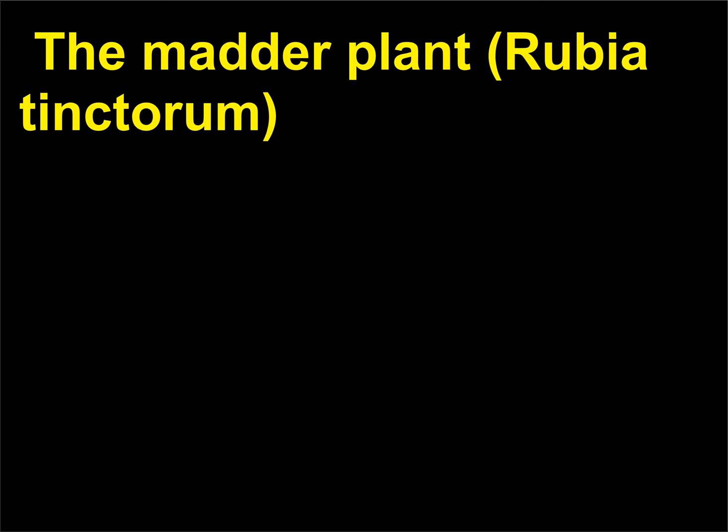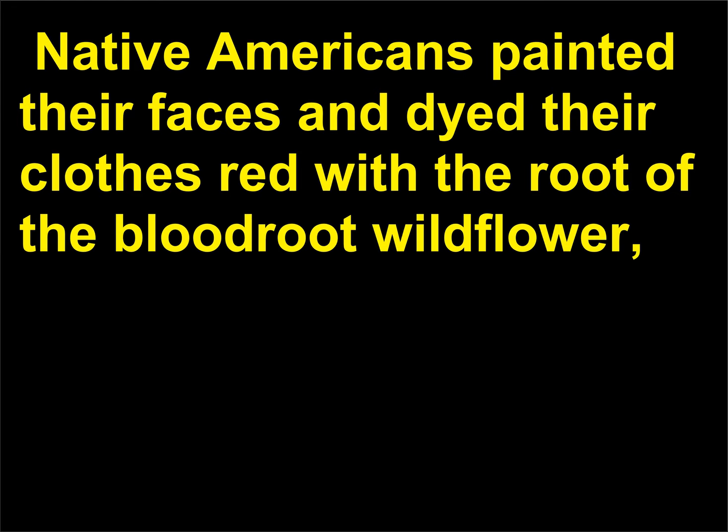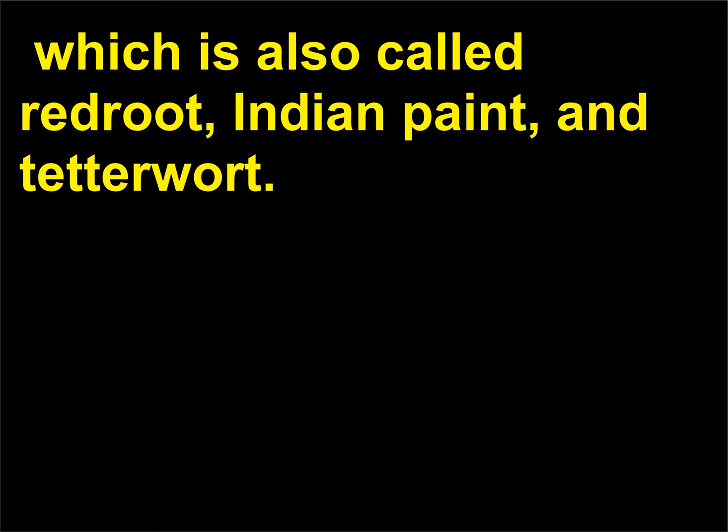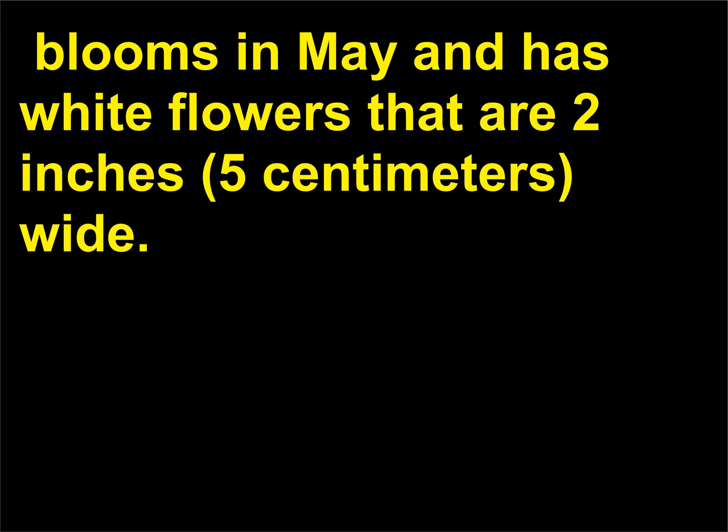was an excellent source of red dye and was used for the famous red coats of the British Army. Native Americans painted their faces and dyed their clothes red with the root of the bloodroot wildflower, which is also called redroot, Indian paint, and tetherwort. Bloodroot, Sanguinaria canadensis, is found in shady, damp, and woodsy soils. It blooms in May and has white flowers that are 2 inches, 5 centimeters, wide.